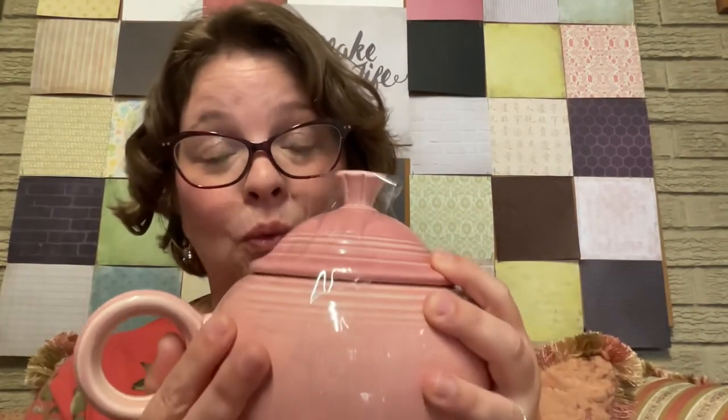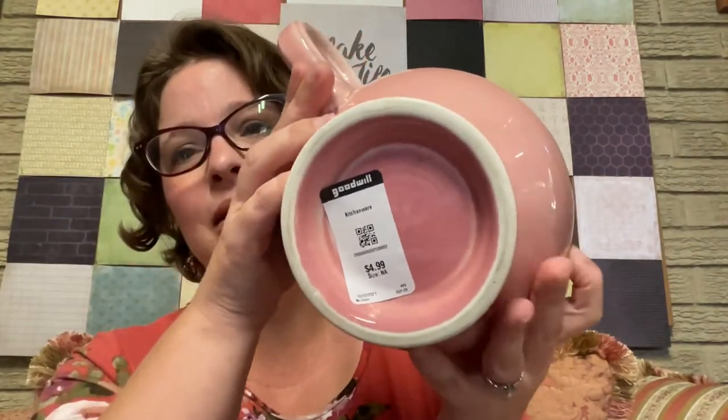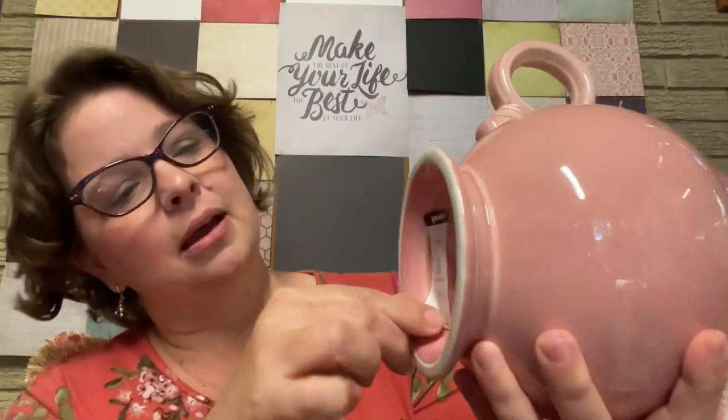All right, so I left the tape on here just to show you that this is usually what the Goodwill does. If the lid is still intact with the teapot, they'll tape it down just to make sure that it doesn't get lost or broken. And while I appreciate that, sometimes, unfortunately, the tape will damage the item, especially if it has been painted. So just be really, really careful about that. I'm gonna show you the bottom. I paid $4.99 for this beautiful Fiesta teapot.